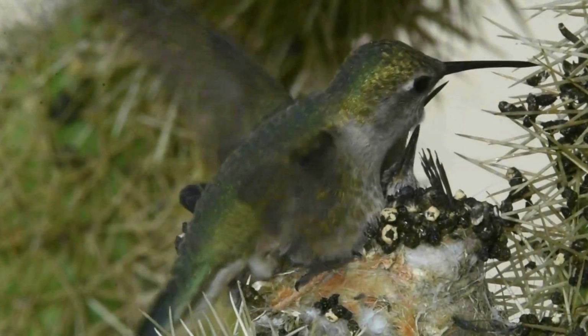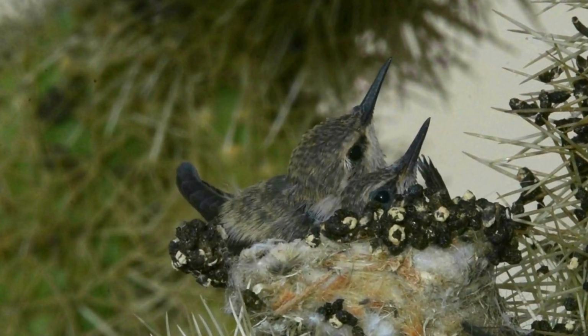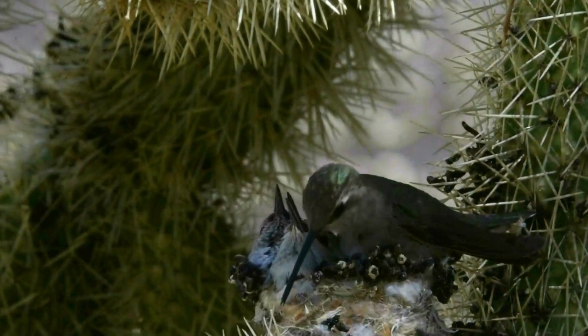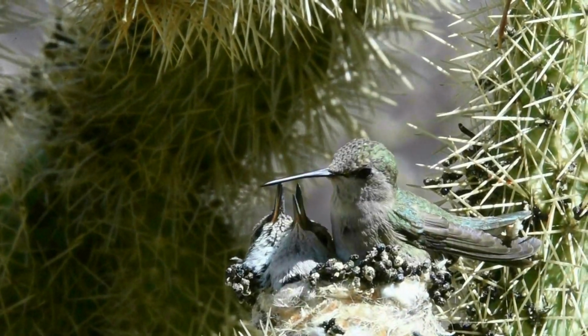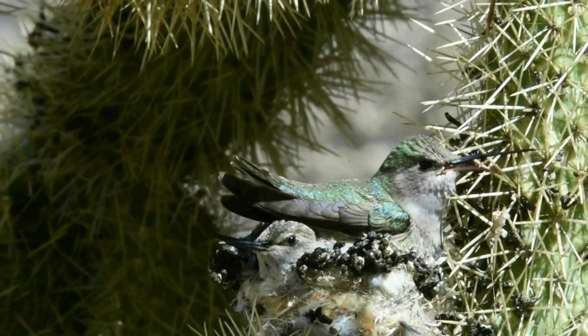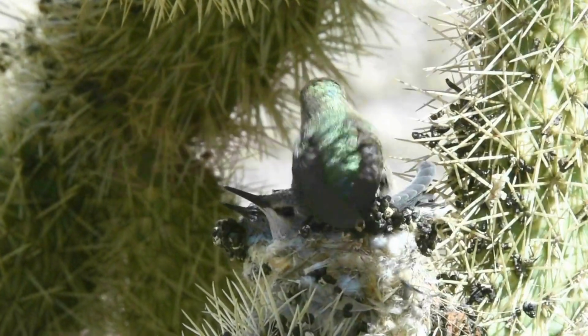There were a couple days where Mom sat or attempted to sit on the nest quite frequently. Now, whether that was due to the wind or she needed a little rest, that's hard to say. But when your heart beats at 250 beats per minute, or five times that in activity, well, a break makes a lot of sense.